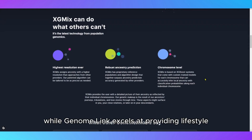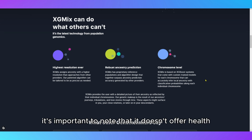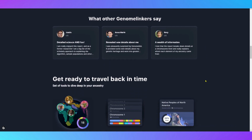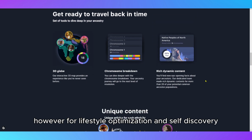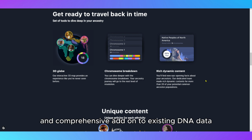While Genomelink excels at providing lifestyle-related genetic insights, it's important to note that it doesn't offer health risk assessments or disease predictions. If you're seeking medical insights, you may need to combine it with other services. However, for lifestyle optimization and self-discovery, Genomelink shines as an affordable and comprehensive add-on to existing DNA data.